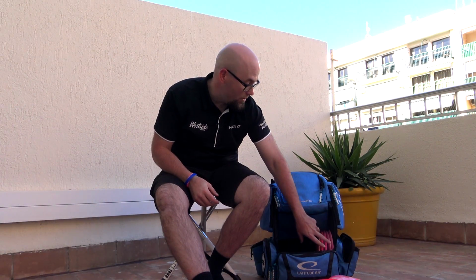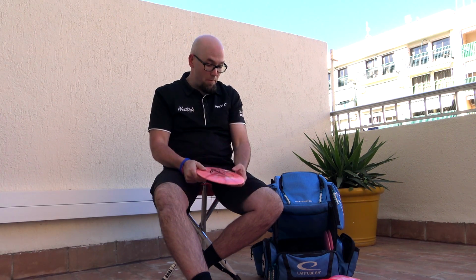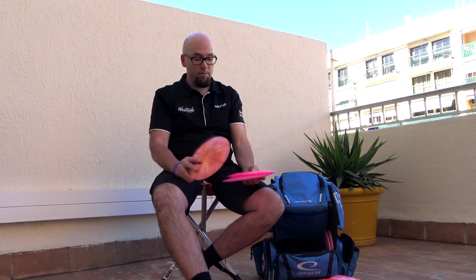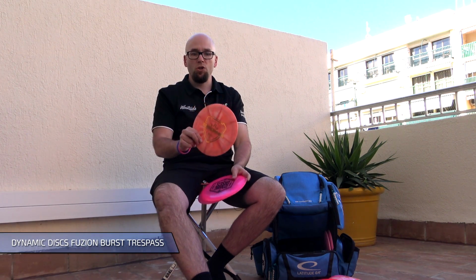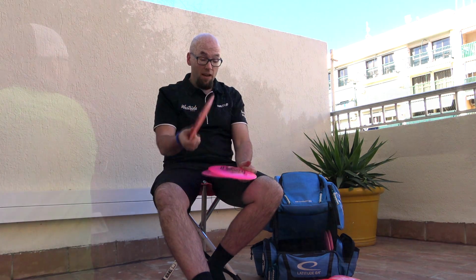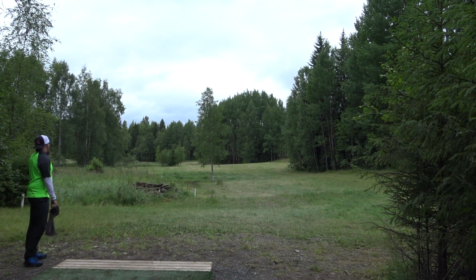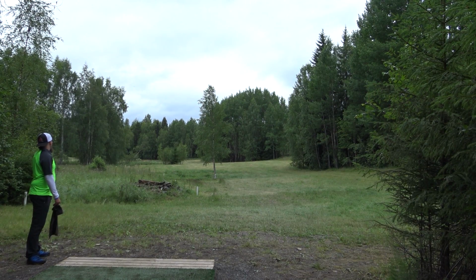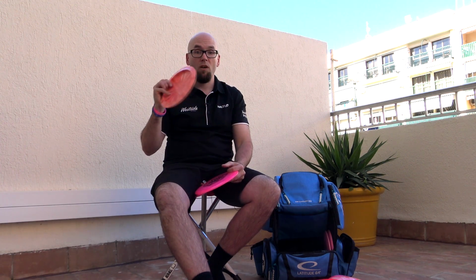On to the faster distance drivers, which are used a lot on the Mia's course. So my main distance driver is the Trespass. I am bagging 3 right now. This is a Fusion Burst Trespass that's been pretty beat in. It's straight to understable. My main distance driver right now on open ground, full on max distance. It turns a little bit over, holds the angle, and then a slight fade at the end. Really nice disc. Speed 12, fits my hand really well. One of my favorite molds.